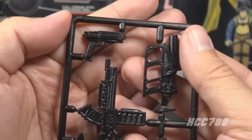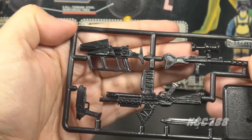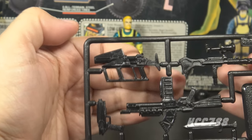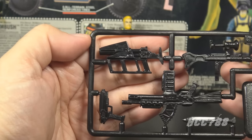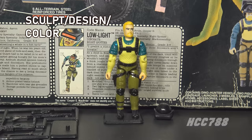This doesn't look like any kind of rifle. Again, we have the knife from 1988 Hit and Run. The final weapon is this laser gun looking thing, and this was first issued with 1991 Mercer version 2. Let's look at the sculpt, design, and color of Low Light.